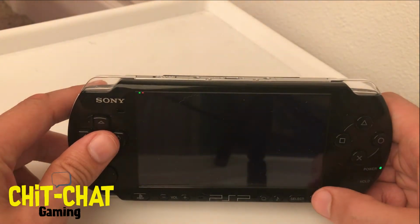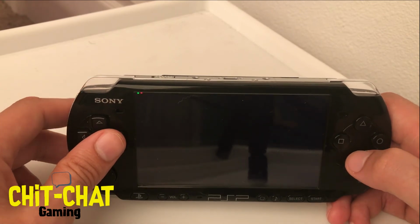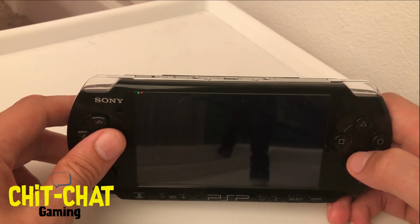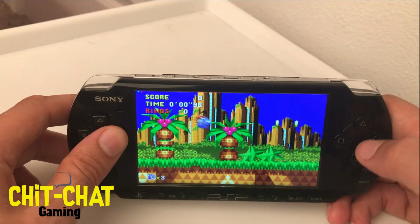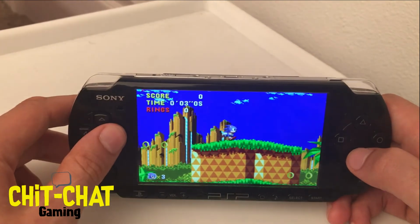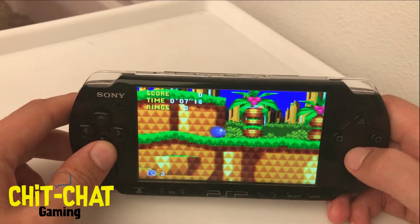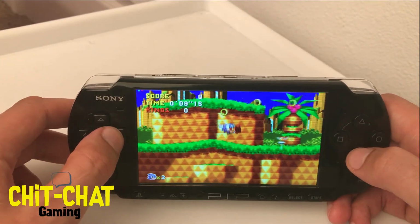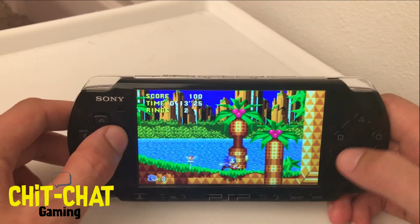The only thing about this right now is I've got to add another MP3 in here, because as of right now there's no music on the very first stage. You'll hear it here in just a second. See, there's absolutely no music right now. Apparently you have to add an MP3 in here, so I'm going to go ahead and do that and get that going. Oops, I didn't even see that. So yeah, again, this is Sonic CD.